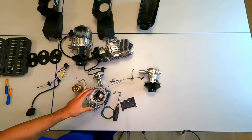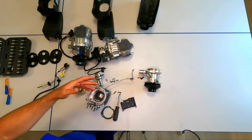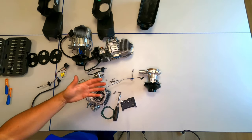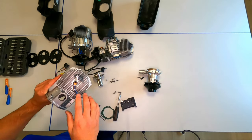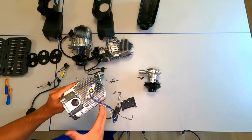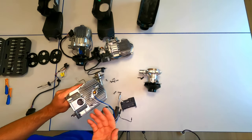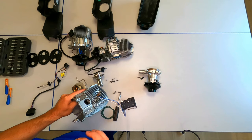So okay, next thing, we will go outside, we will put the first generation and the third generation on the test bench, and we will compare how it's sounding, how it's working, and so on. Some advantages, of course, brushless motor, stepless heating. Also, this sensor is used now for starting the heater, so if this sensor reads a higher temperature than the ambient, then the glow time will not be so long, and this will save energy, because as you know, the biggest consumption for this heater is when the heater is starting and the glow plug is activated.